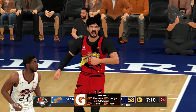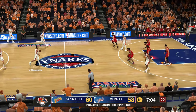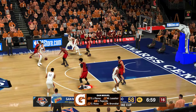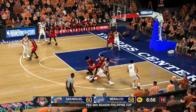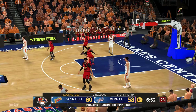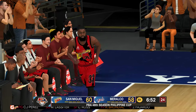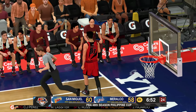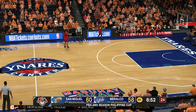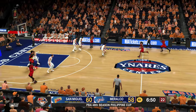Beautiful setup on the alley-oop. Great catch, great flush. And we've played through about a minute here in the fourth. Out to the right wing. 13 feet out. Rebounded by Perez. That was a good call. The defense wasn't established. First team foul. Substitution on the court. Shooting 51%. Good clip from the field.